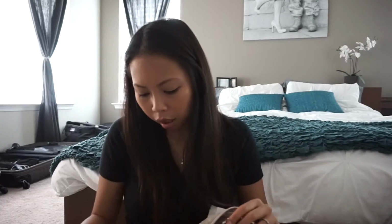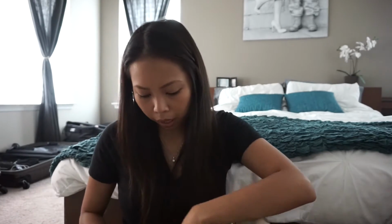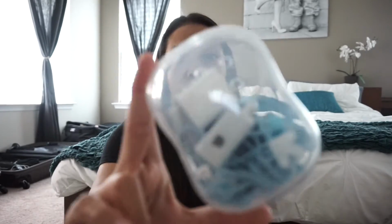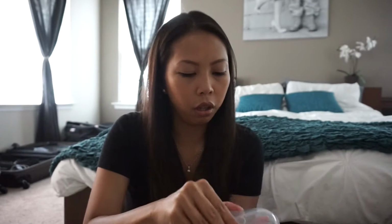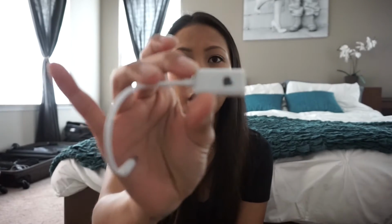I'm going to go ahead and move on to the side pockets. In this side pocket, I just have an extra cube charger for our iPhones and iPads. Other side pocket, on the other side, I just have this little clear container that I got from Target, and I just kind of keep, let's see what I have in here. I have my earphones. I have this thing I bought off of Amazon.